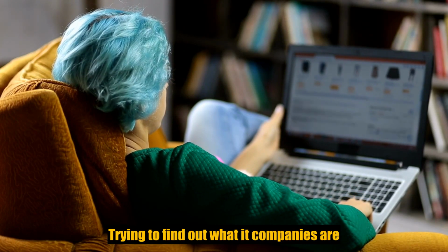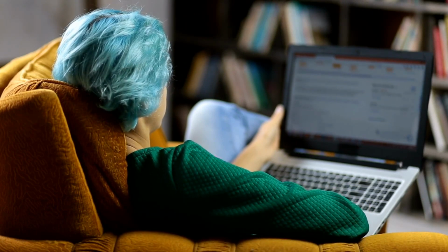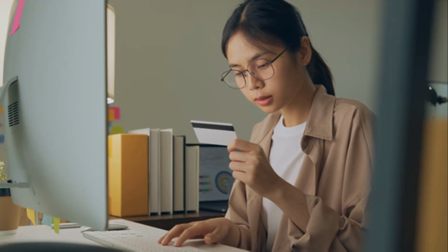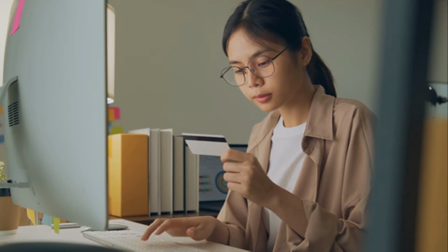I'm trying to find out where these companies are. I think one of them is called All Web Leads, AWL. So they collect information on different websites. What they are, they're just masters at marketing. They know what keywords are there, and that's how they're collecting your data.